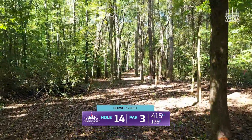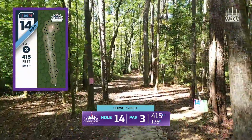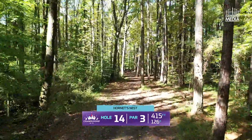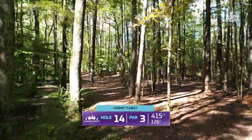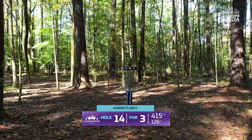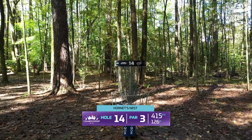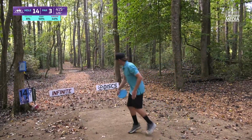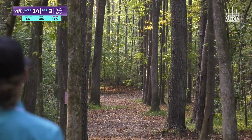And hole number 14 is a new hole this year, a 415-foot par 3. Again, early gap hitting is crucial, and this shot is hard. There is no relief here. If you do go pin high and you just throw straight, you have maybe a 30 to 40 footer. But if you do want to get a little bit more precise, there is a late flip shot that you can throw. But again, kind of a wooded risk-reward par 3. Yeah, if you're following from last year, this hole was not here at all.